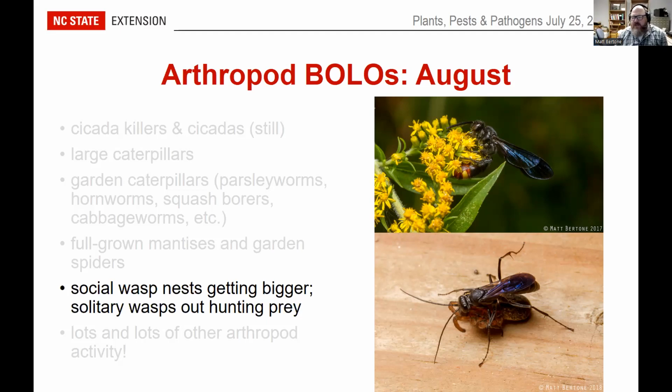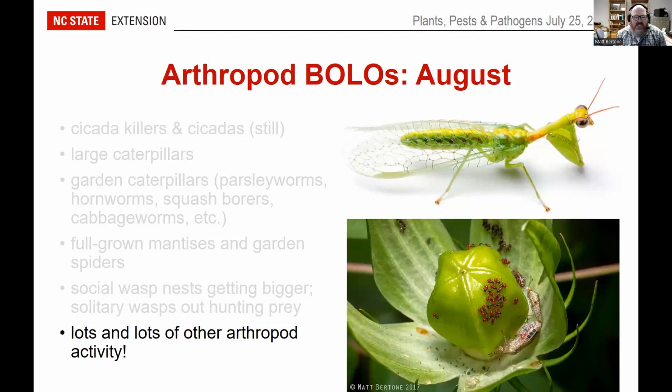But they are harmless to humans. All of these hunting wasps, the solitary ones, are typically not aggressive, so no worries, and you don't need to be afraid of them. And of course, lots and lots of other arthropod activity. It's too many to mention.